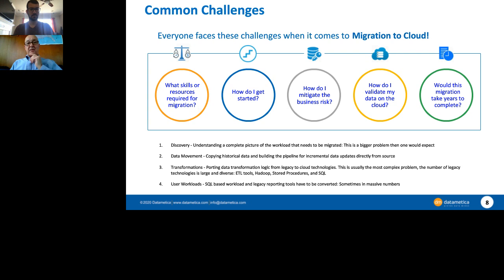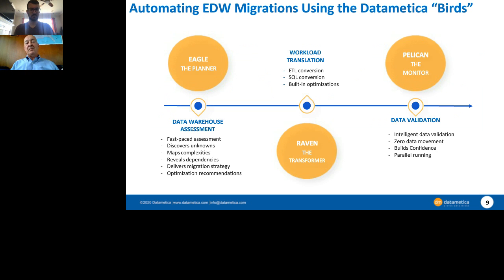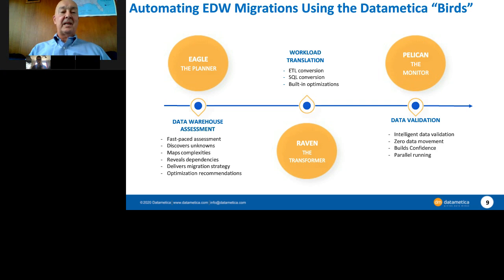Well, that's what we focused on solving in the last almost 8 years as we formed Datametica. So we formed these tools, happen to be all called birds. At least they're not called Phil. They're called birds. And they're all predator birds, actually, ironically. But the first tool is an Eagle tool. It's a planner. It discovers everything that's running on a data warehouse. We scan the logs on the data warehouse. We join all that data together in a graph database. We have machine learning that builds clusters of workload based on that graphing of data to look at the tables, the temporary tables, the permanent tables, the data pipelines, the user access, the queries, the ETLs, and we build a 3D model of everything that's running, including all the things that are running on your data warehouse that you don't even know about, because a lot of it is not even documented.